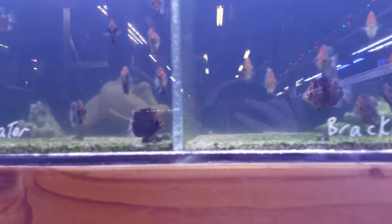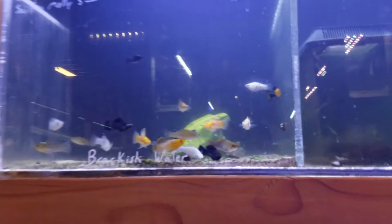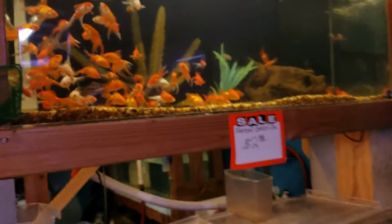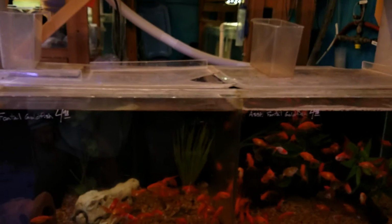And so yeah, they've got a decent brackish water selection. They've got their sailfin mollies, which are looking really good. These are great for growing outdoors in the warmer seasons around here, or all year in other locations. We've also got Fantail Goldfish back here, looking really good.